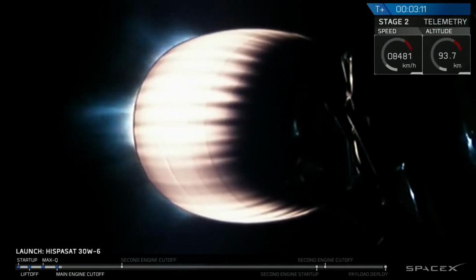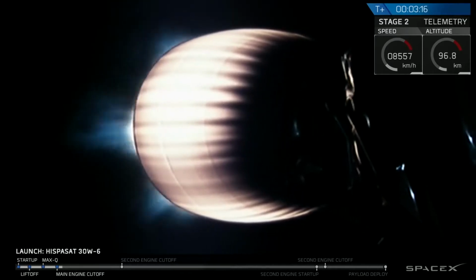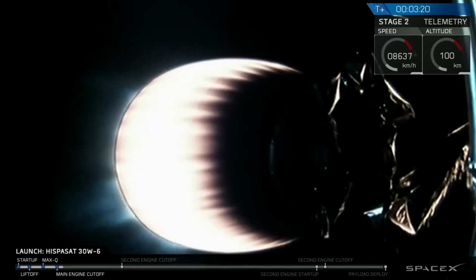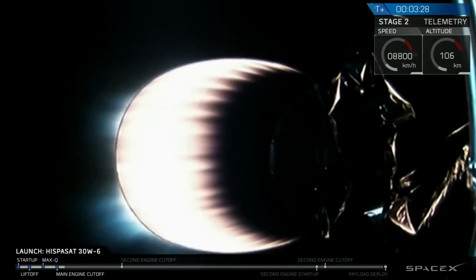Right after ignition, you may have seen a couple of pieces of metal coming off the nozzle. That's normal. Those are stiffeners that go around the bottom of the nozzle for use in transporting on the ground. They fall off as we go into flight. Next event coming up in about 10 seconds, we're going to wait and watch for fairing separation.